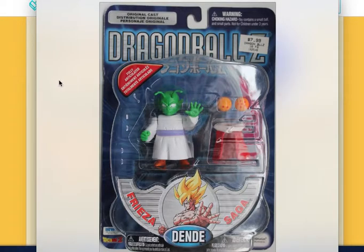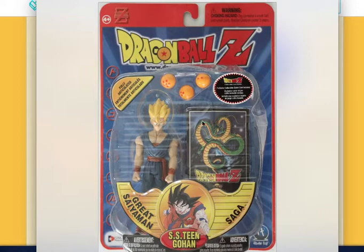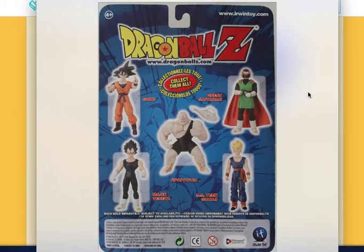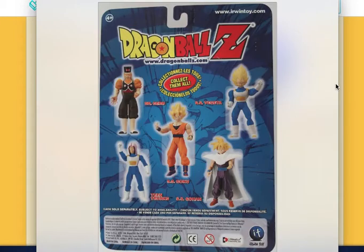as I go. So these are what the boxes actually looked like for these figures. You could see the figures very clearly, so you didn't actually have to open them if you didn't want to. And they did come with accessories such as a card or a medallion. So you can see here the card, I think that was from Series 7 onwards, and the 3 Dragon Balls. There's what the backs of them looked like, and these are the medallion ones that were continued until Series 6. And the medallions were actually pretty cool.